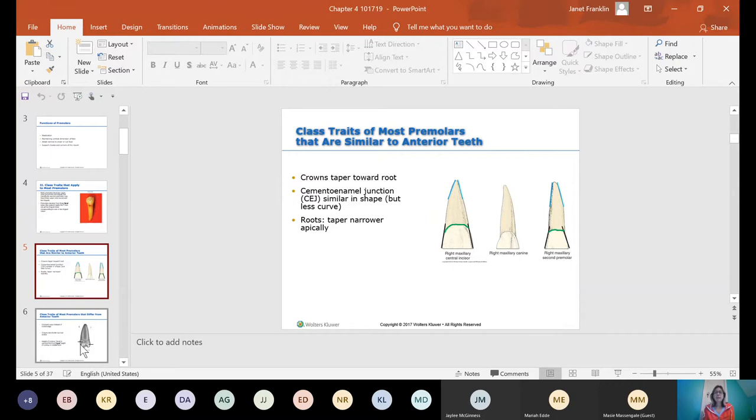So let's look at these teeth. The crowns taper toward the root, just like anterior teeth did. There are some pictures of anterior teeth, and the crowns taper toward the roots. In other words, as you get closer to the CEJ, they get narrower. And the roots taper apically, so they're kind of cone-shaped. As you get to the apex of the root, it gets narrower, just like an anterior tooth.